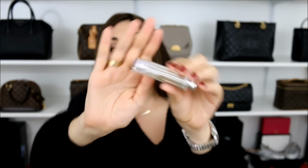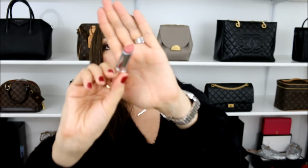And next up is a Dior lipstick. This is Dior Addict in 260 in Bright. Love the packaging, as many of you know. Also, I am a sucker when it comes to packaging. There's just something about it. But I love this color. Again, it's a beautiful, beautiful neutral. It has a little bit of sparkle.